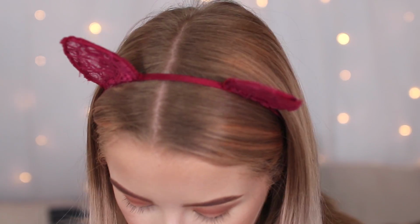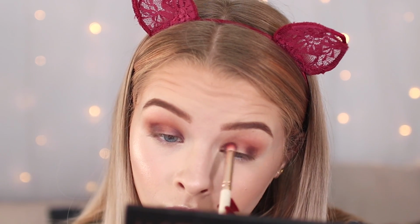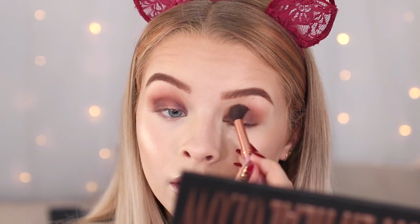And I'm just taking a bit of the dark purple shade. Oh my gosh. This one I think is called Sketch, and I'm just putting a little bit of this on the outer corner of my eye, and I'm also going to put a little bit on the inner corners as well. And then I'm going back in with my blending brush and I'm just gonna blend that all together. Okay, this one does not want to blend. Let's try using a bit of a more coarse brush.